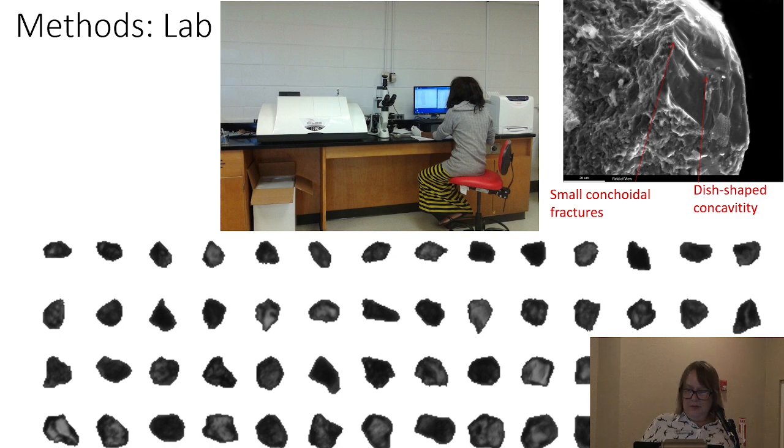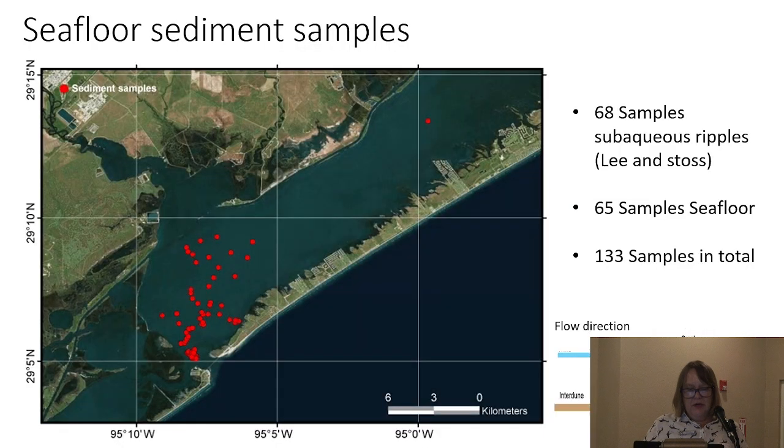through this automated process. So we were working down at San Luis Pass. San Luis Pass is just at the end of Galveston Island right there. So it is the natural inlet between Galveston and Follett's Islands. And so we were out there collecting a series of sediment samples, doing all those things I was showing you. That was our data set to start with.